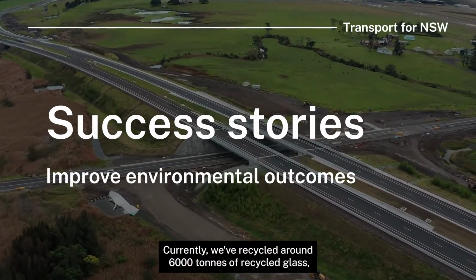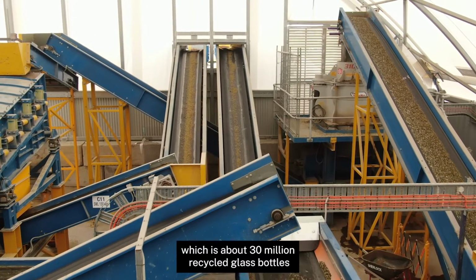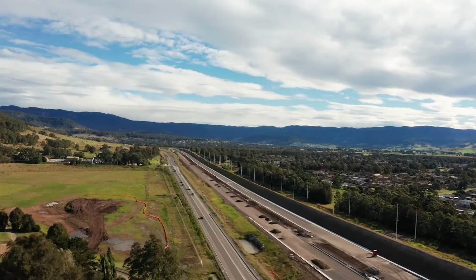Currently we've recycled around 6,000 tonnes of recycled glass, which is about 30 million recycled glass bottles. And you see that in our asphalt pavement behind us here.